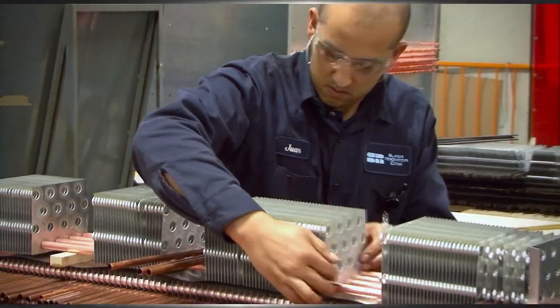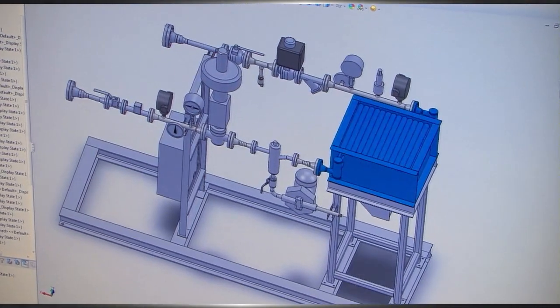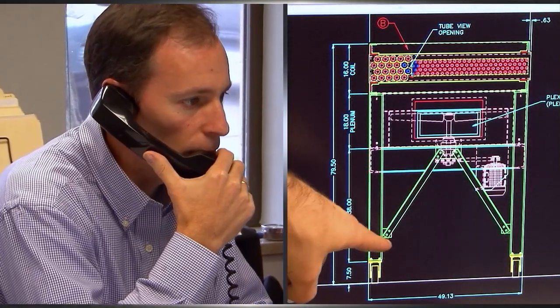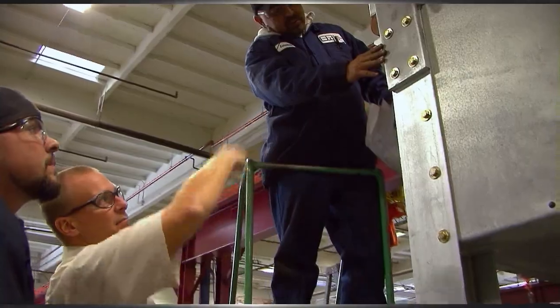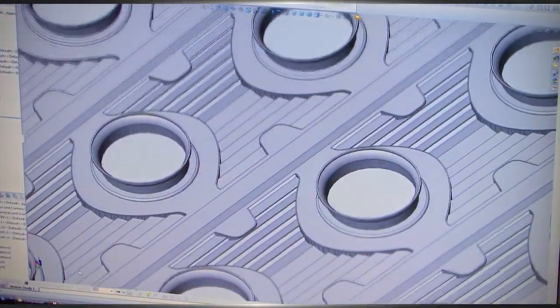New fin tube heat exchanger coils and air coolers often involve quality time with our design engineers to hear a client's specific needs. Specifications and details are critical. Our engineers take the time to confer with the customer on the application's heat transfer requirements, design constraints, materials for construction, and field installation parameters. Every detail is meticulously considered.